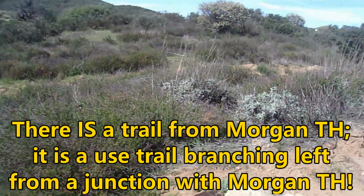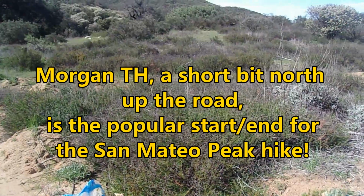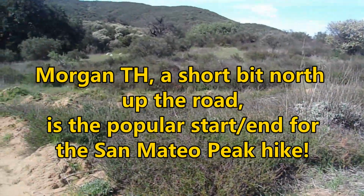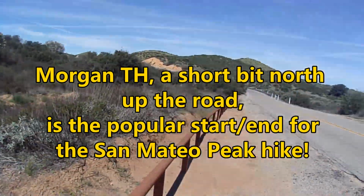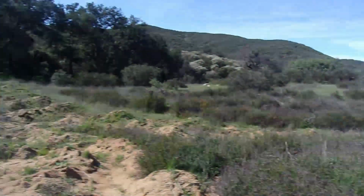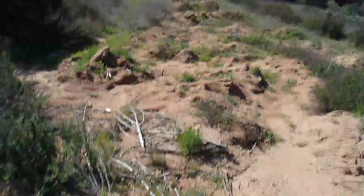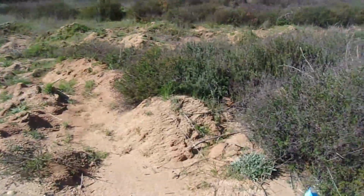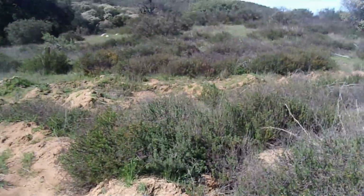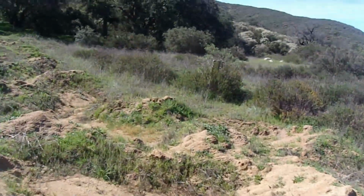So what I'm going to do is I'm parked maybe less than a quarter of a mile from the Morgan Trailhead. My car is parked a little bit up the hill behind those scrub oak shrubs. I'm going to go over this little railing here, and I'm going to go over this, I guess this might have been a fire break or something here, and I'm going to head towards that trail over there.